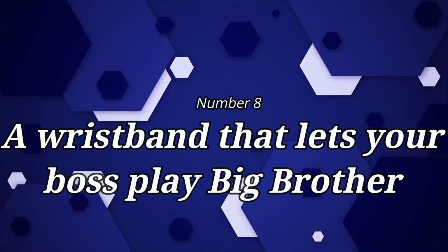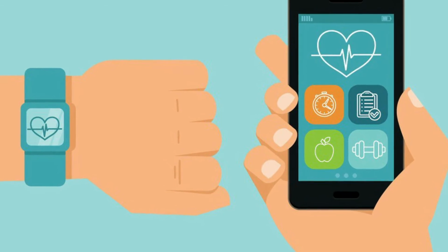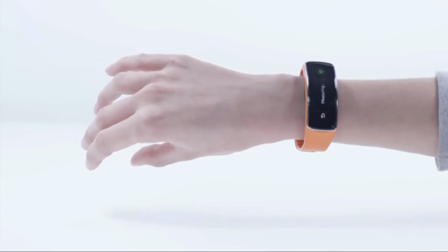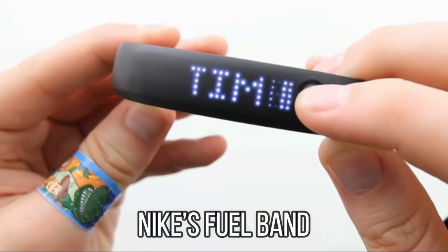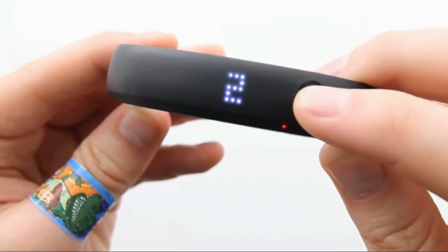Number 8. A wristband that lets your boss play Big Brother. You may have heard of quantified self, the term coined by Wired editors Gary Wolf and Kevin Kelly in 2007 to describe the growing practice of logging personal biological data. Nike's FuelBand, for example, really took off this year by offering wearers the chance to track their own physical activity.